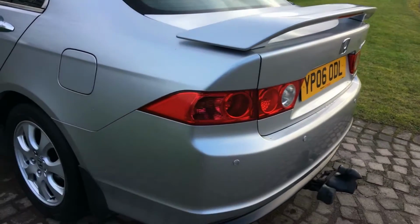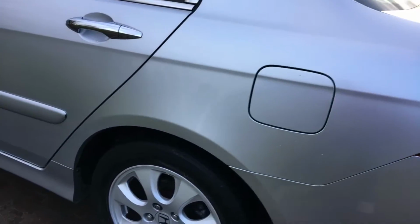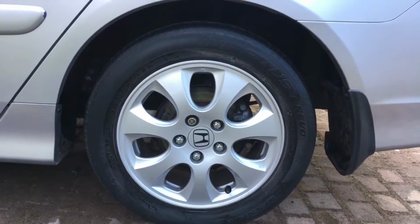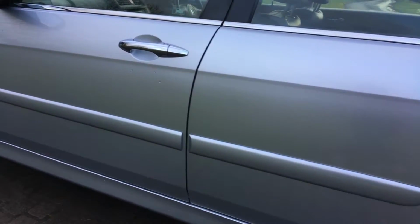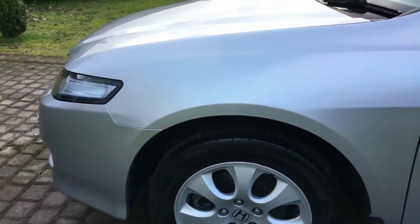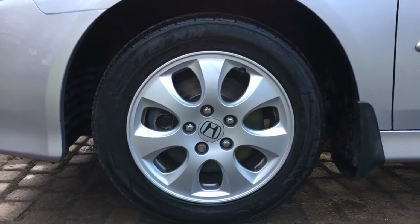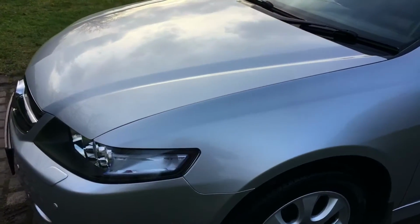Near side of the vehicle now. Again, panel work so clean. On the side again, as with the others, absolutely unmarked. And then panel work there. Virtually, really, it's a beautifully clean car. There's a couple of just tiny little stone chips to attend to, which I'll probably get on with fairly soon.